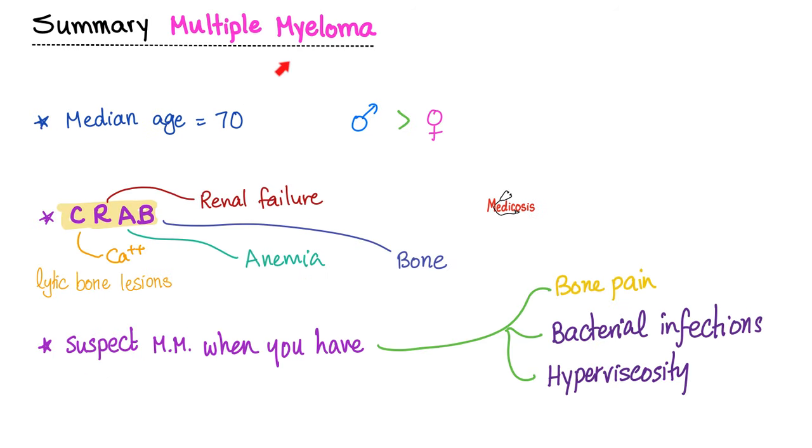Can we summarize the symptoms or the findings of multiple myeloma in one mnemonic? Yeah, it's called CRAB.